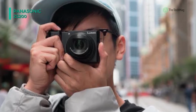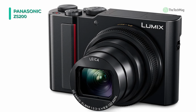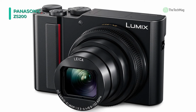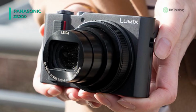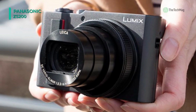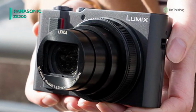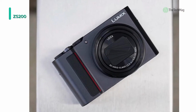Also available is a 4K photo mode that utilizes the camera's video abilities to generate 8MP pictures at 30 frames per second. Regular burst shooting at higher resolutions can reach 10 frames per second in AFS and 6 frames per second in AFC, thanks to a fast depth from defocus focusing system.